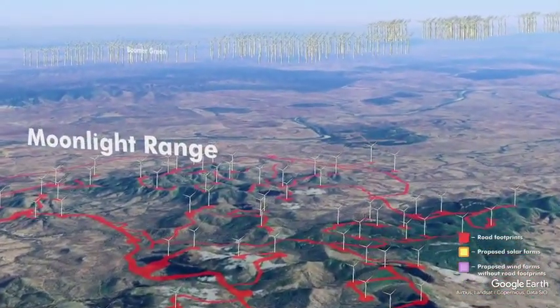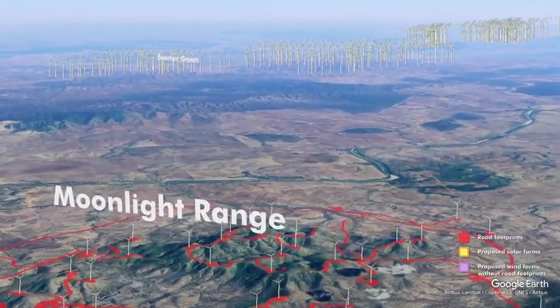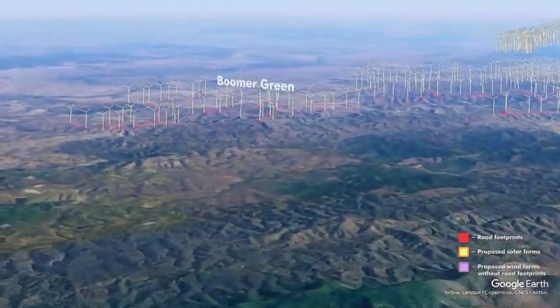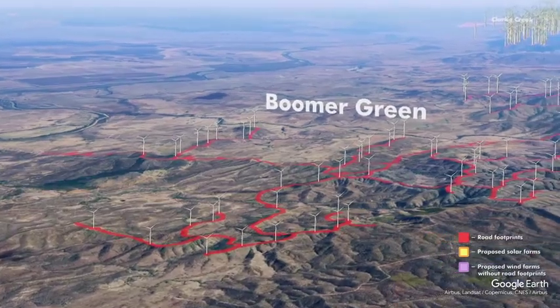Moving over to the Boomer Range Wind Factory, in the foreground here is Goodadulla National Park. And hard up against that national park is the Boomer Range Wind Factory by Arc Energy.